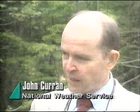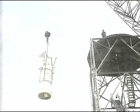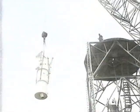The best aspect of Doppler is that it gives us an idea of what the wind motion is in and around the thunderstorms. So we'll have a much better idea of whether or not particular storms have a tornado or whether they have severe weather within them. We'll be able to use this new radar system to track tornadoes later in the year. It will also help us to streamline the watch and warning process.